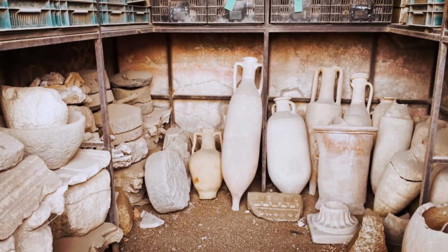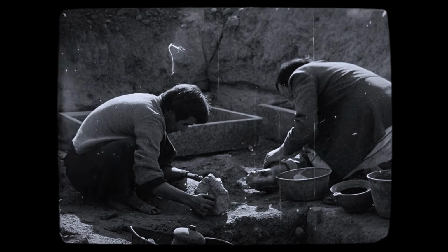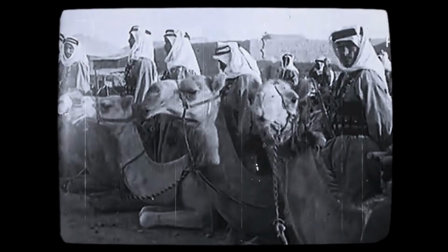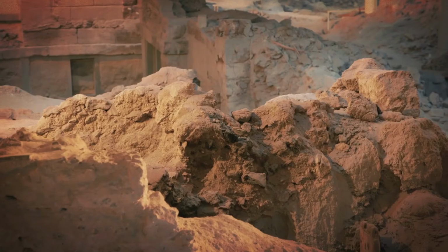Fast forward to 1867, when locals started stumbling upon ancient artifacts of this civilization in a quarry. These findings first caught the attention of a French geologist who did the first digs. But it wasn't until modern excavations that the true scale of the lost city was revealed.